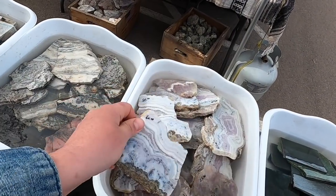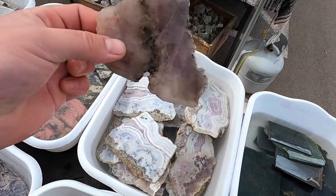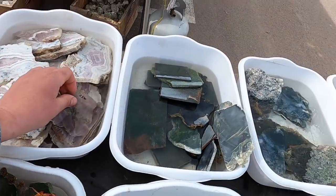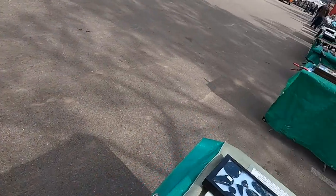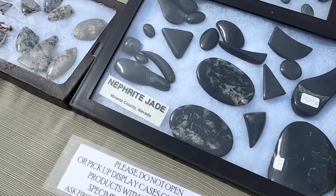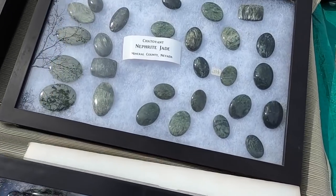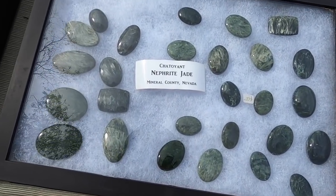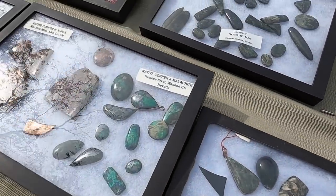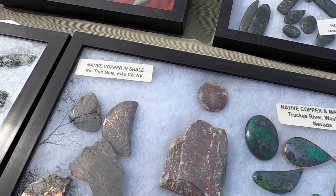I have no idea what this is. Almost looks like amethyst, but at the same time it could be a particular cut of that lace opal. Opals, opals, opals. Check out that nephrite. So dark and beautiful. Mineral County, Nevada. Absolutely awesome. Native copper. I love this. It has the copper veins in it.